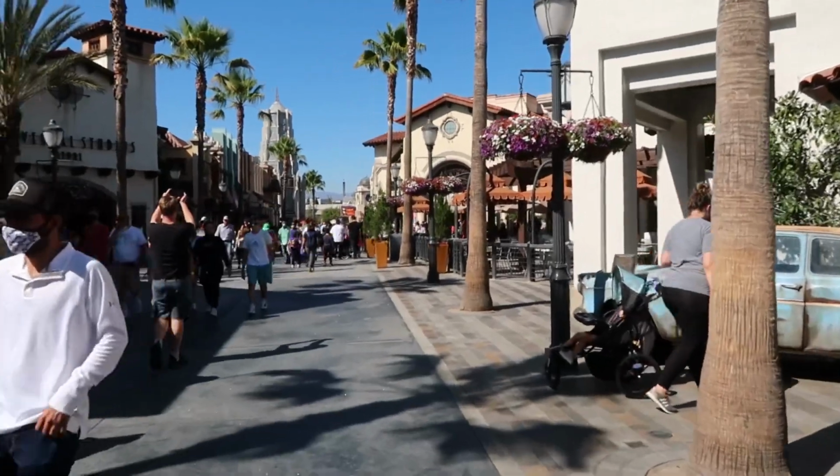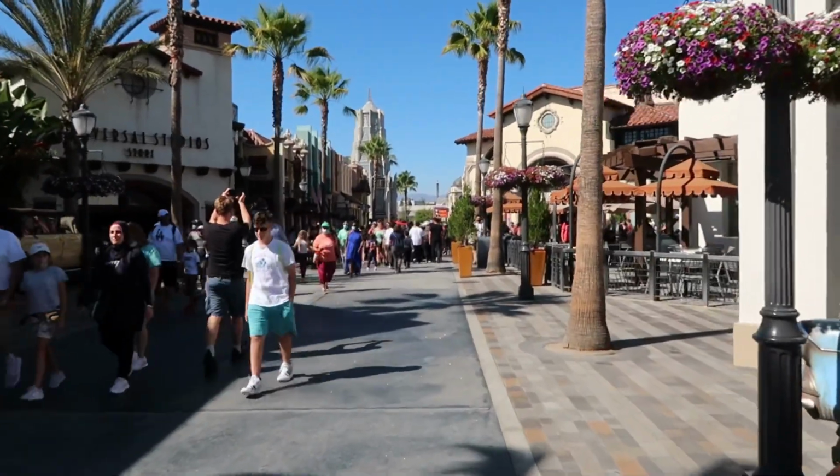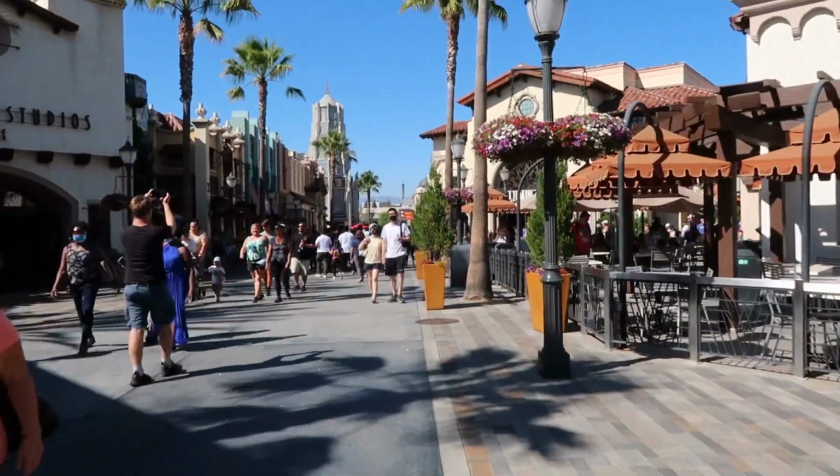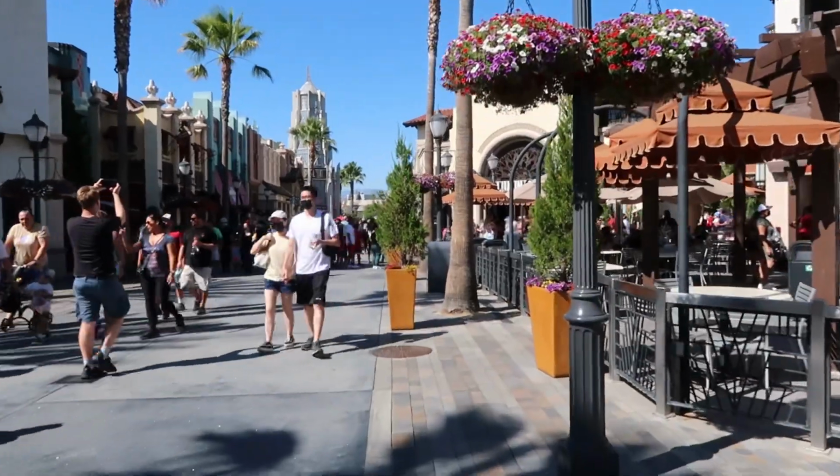Oh yeah. You can tell Waterworld has just ended. That's why a lot of the crowd is in front of me there. Don't worry, that's not how crowded the park is right now. That's just the Waterworld dump.